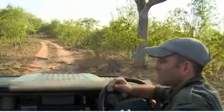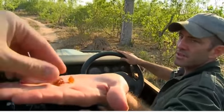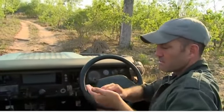This is what many animals eat. It's supposed to be very rich in energy. I don't want to be selfish, so I'm going to offer Bryan some. There you are, Bryan, and we'll try it.